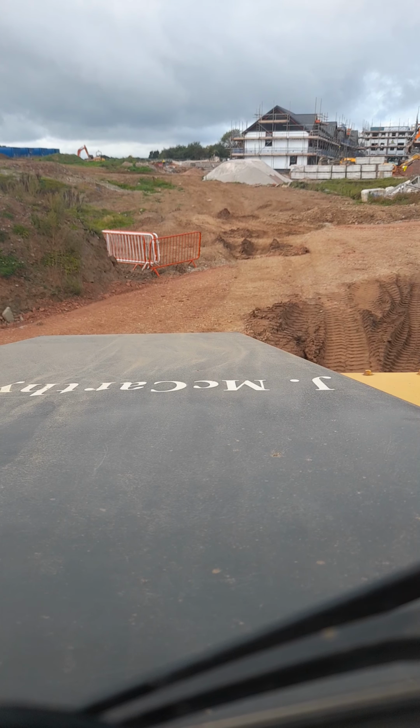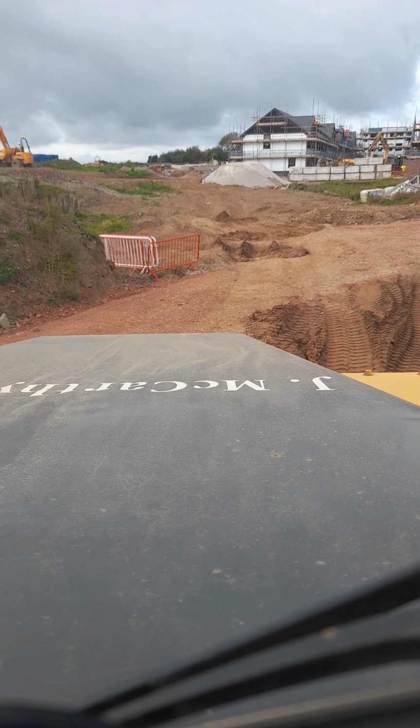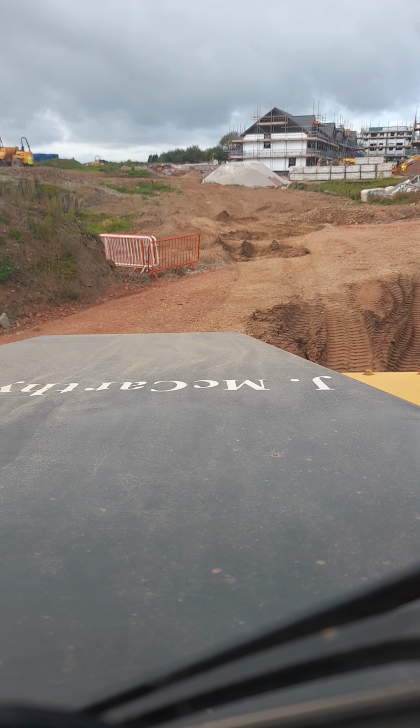I'm just going to stop the recording for a moment while we get loaded, and then I'll start it again once we're fully done. Okay, so one or two more buckets and we should be full. 30 tons of, as I say, pure crap. And they're going to move it from one side of the site to the other side of the site. And then apparently they're going to move it back over to this side of the site once they finish doing all the building.